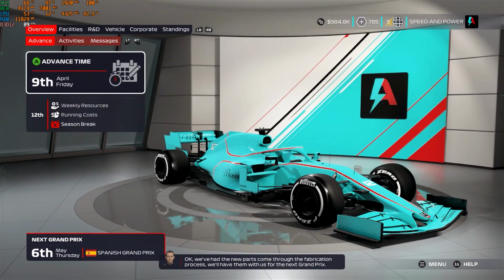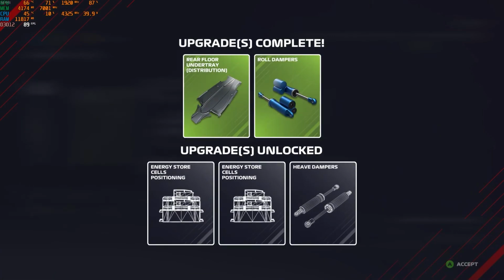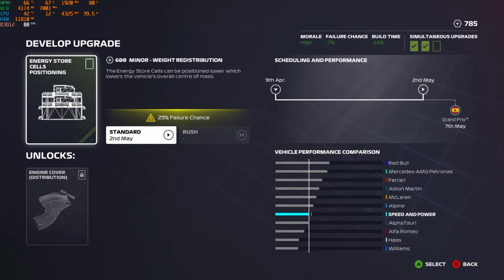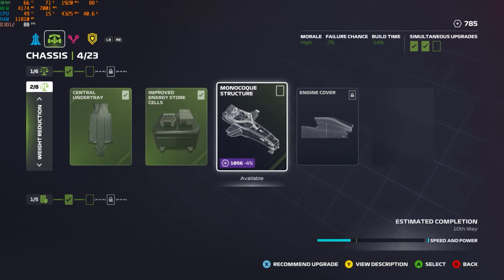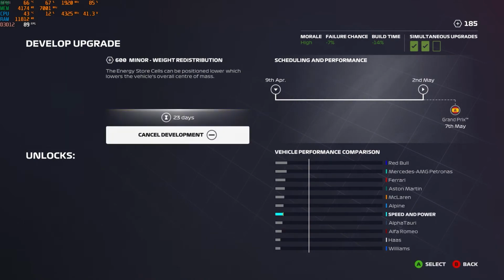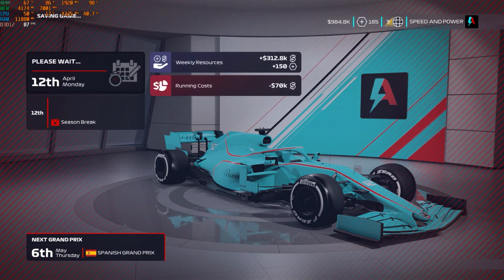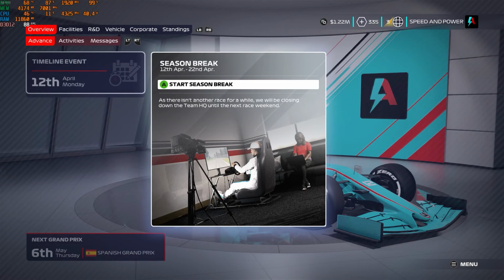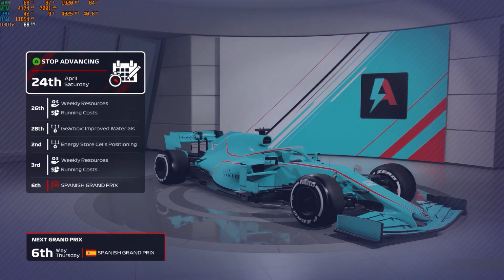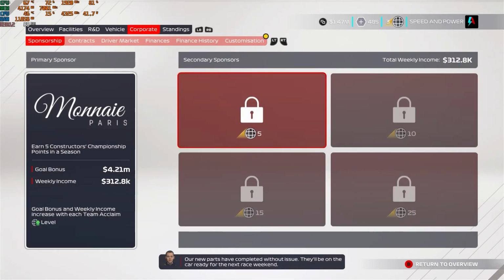Okay, we've had the new parts come through the fabrication process. We'll have them with us for the next Grand Prix. Our new parts have completed without issue. They'll be on the car, ready for the next race weekend.